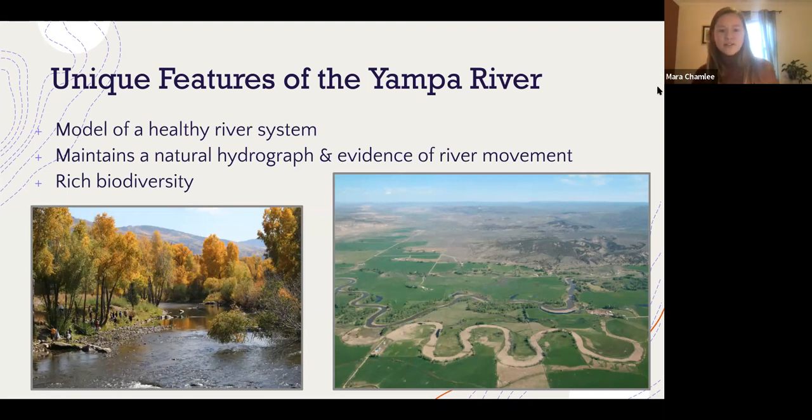The Yampa itself is home to 3 different federally endangered fish species: the bony-tailed chub, razorback sucker, and the Colorado pike minnow. It did used to include the humpback chub, but that was actually downlisted to threatened back in October, which was kind of a big deal in the whole community.